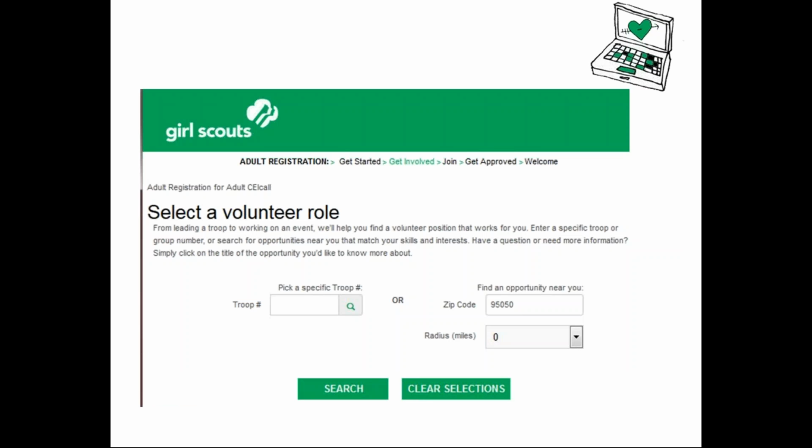Let's see. Oops, sorry. So just like the troop opportunity catalog, there's a volunteer opportunity catalog that's actually attached back to the troop as well.